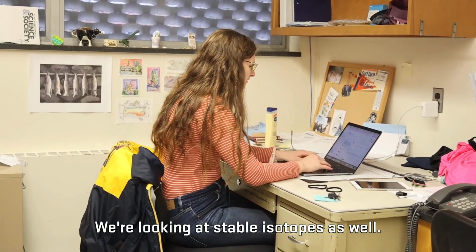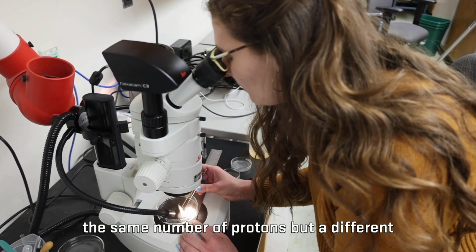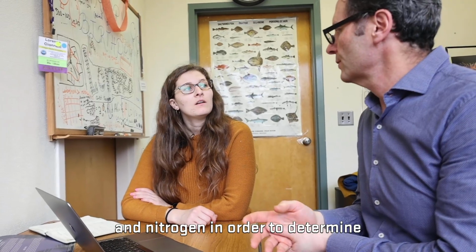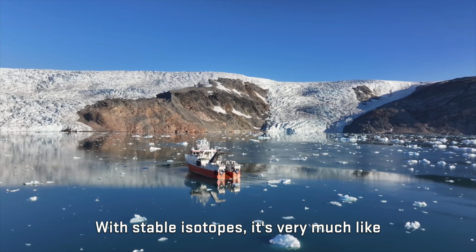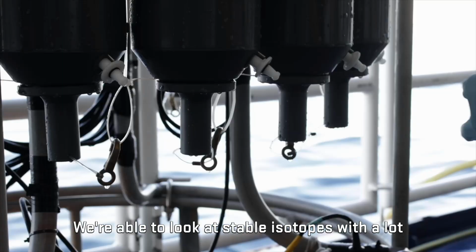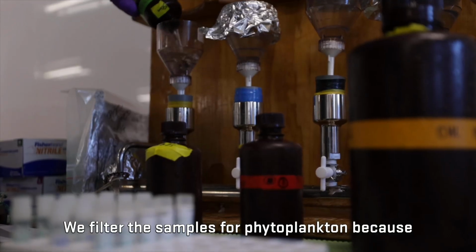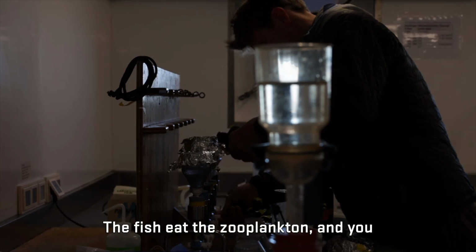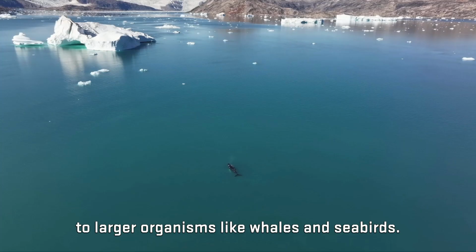We're looking at stable isotopes as well. Stable isotopes are variants of an atom with the same number of protons but a different number of neutrons in its nucleus. We measure stable isotopes of carbon and nitrogen in order to determine possible sources and different trophic levels. With stable isotopes, it's very much like you are what you eat. We're able to look at stable isotopes with a lot of the water samples that we took in the field. We filter the samples for phytoplankton because theoretically they are at the base of the food web. That's what the zooplankton eat, the fish eat the zooplankton, and you go further up the food chain to larger organisms like whales and seabirds.